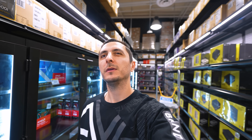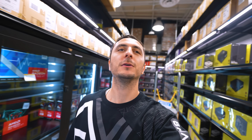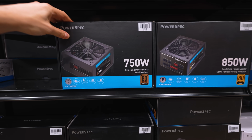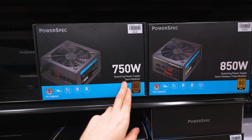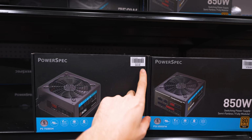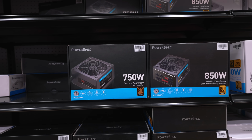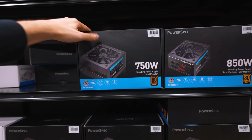Okay, it's time to pick out a power supply for the PC. He does have a 12600K and a 7800 XT, so ideally I would like to go with an 850 watt power supply at the bare minimum, just so we have enough headroom for potential upgrades. PowerSpec is usually my go-to because this has the best value at Micro Center. You get a 750 watts semi-modular power supply for 85 bucks. But you know, I feel like we saved a lot of money with the bundle, so we can give them a nice upgrade for the power supply.